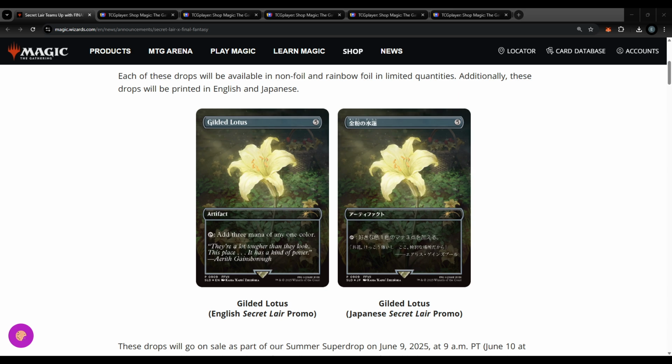Is that because the demand is low? Is it because it's too expensive? Or is it because they're overprinting it? I think it's a little bit of each, but the important thing to know is that it is overprinted. Of course, they have the whole FOMO thing that they are not printed to demand. We have no idea how many they're printing, but it is a metric ton of Secret Lairs. They're printing money here. But anyway, this is incredible. Look at the art on this Gilded Lotus.